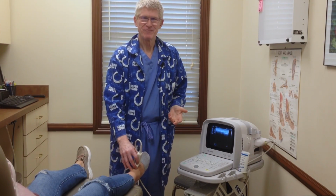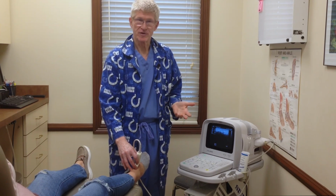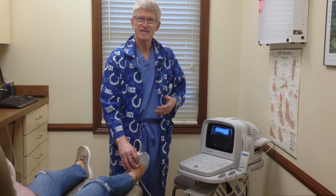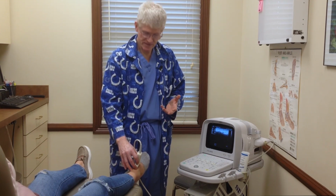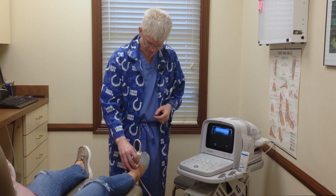Well, this is the ultrasound we use in the office. It's used to determine soft tissue problems. It does not use any radiation, unlike x-rays, which are really good for bone. This is good for soft tissue. It's quick, it's inexpensive. It many times can avoid an MRI, the expense of an MRI. It's also the same technology that's used to determine gender with fetuses, but they use a different head, so we can't have any gender reveal parties at our office.